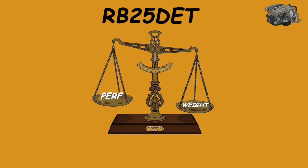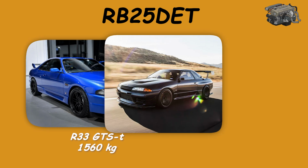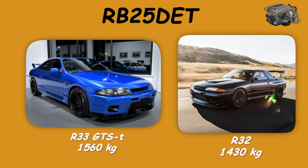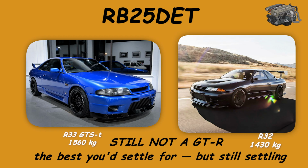But bigger displacement meant more weight. The R33 GT-ST tipped the scales heavier than the R32, and purists grumbled. And no matter how good the RB25 was, there was always one uncomfortable truth. It wasn't a GT-R. It was the best engine you'd settle for, but you were still settling.